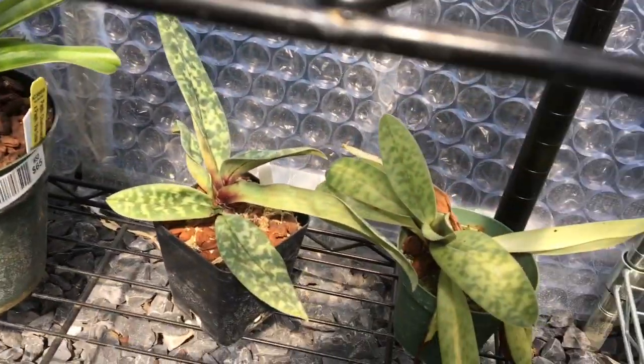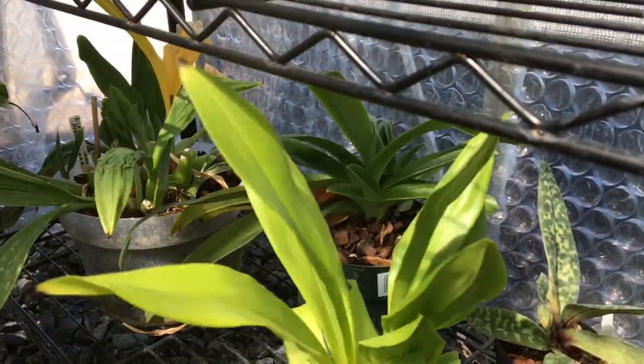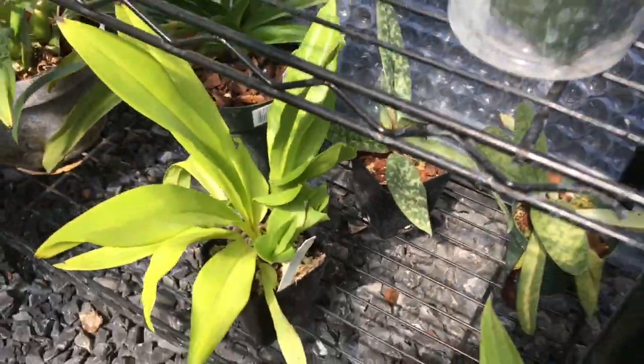There's all my Paphs. They sit there and they sit there and they just don't do really anything for me. I try really hard, but they don't.